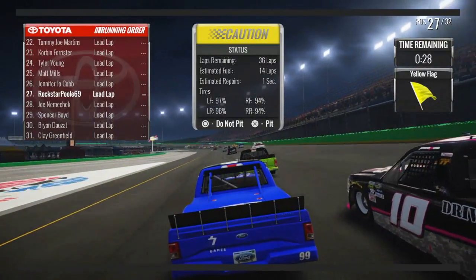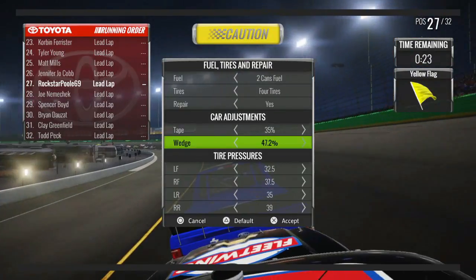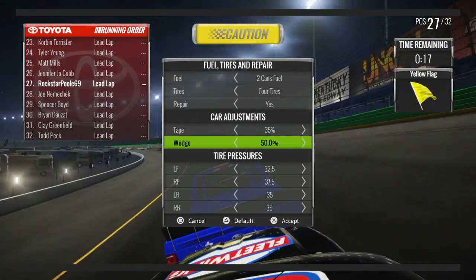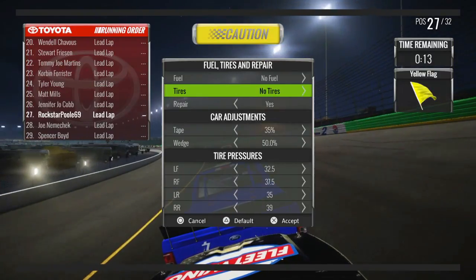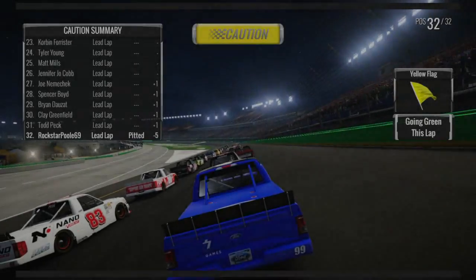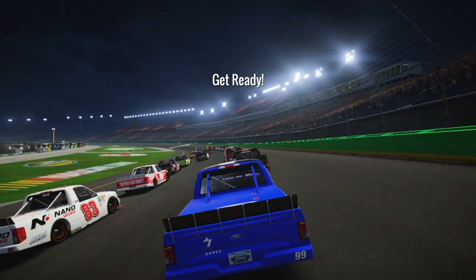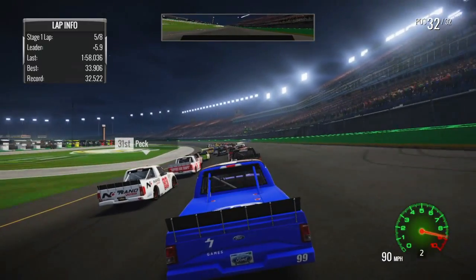Right. If the yellow's out now, we'll take the... No wonder we're so bloody loose, for crying out loud. Let's get that tightened up. What the hell's going on there? No fuel, no... We'll get tyres. Might as well. We're at the back anyway. See if that makes any difference.